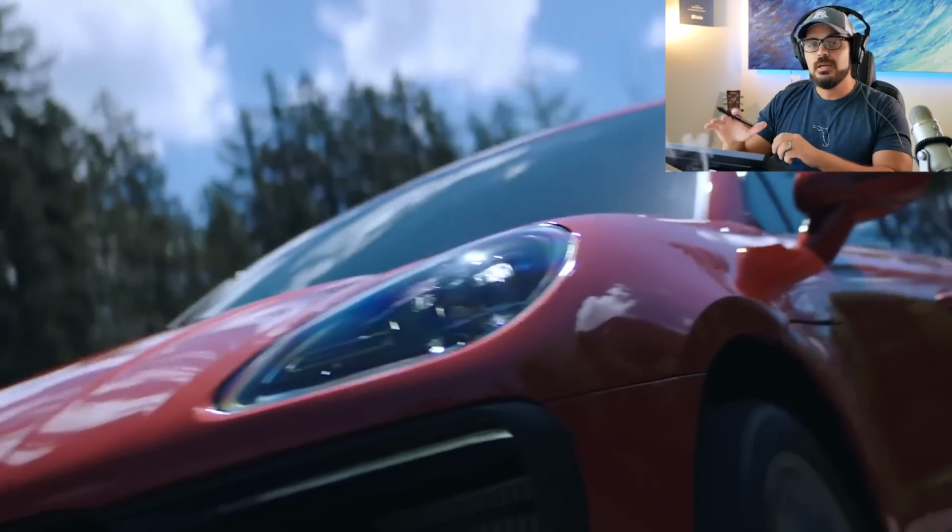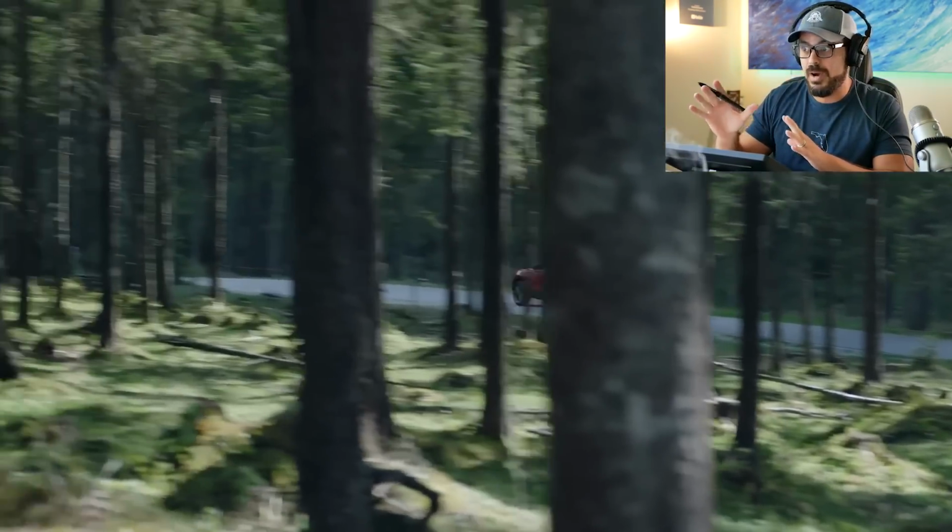So the old Turbo here has technically been replaced by the Porsche Macan GTS because the numbers are exactly the same, and we're going to talk about the pricing in a bit here, and you're going to see why this is such a good deal.